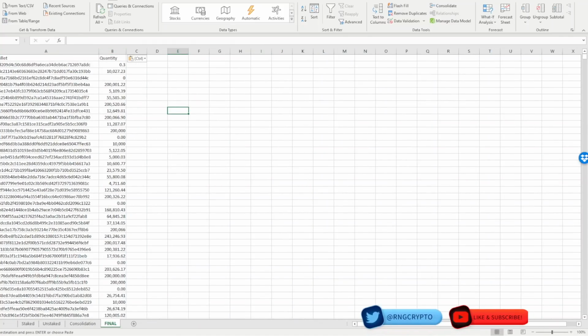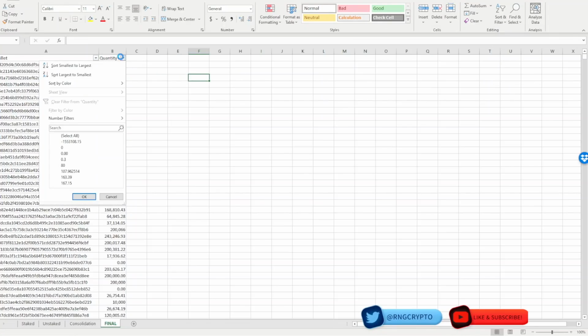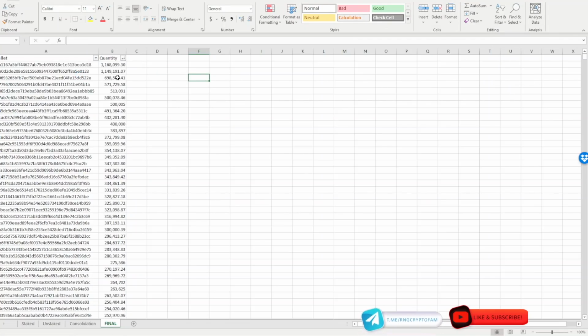Now I will analyze this. The first thing we want to do when we analyze is add on a filter. So go ahead and change the top menu back to home, go to the right, click filter. Okay, and now I can filter. I'm going to go largest to smallest.